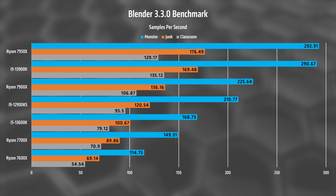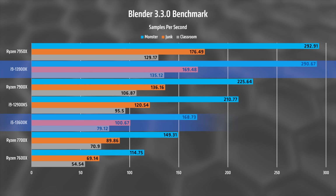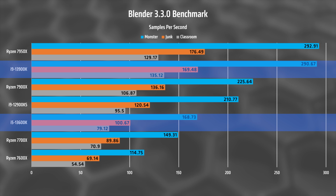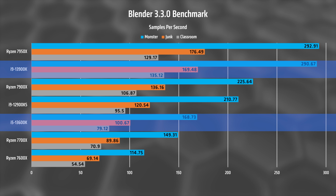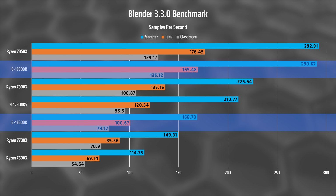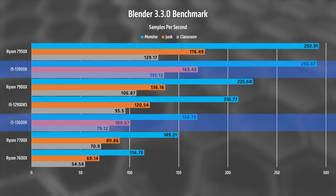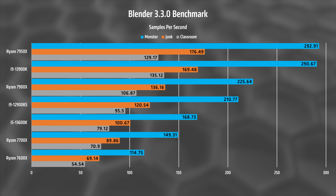In the Blender 3.3.0 test, the i9 does impressively well here, with the i5 sitting way down where you'd expect it to be. But mate, I don't have anything close to as much historical data as I'd like for this Blender test, just due to a lack of information out there. So feel free to draw on your own results, experiences and research when comparing against these.